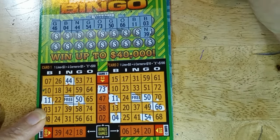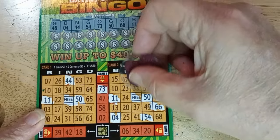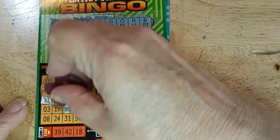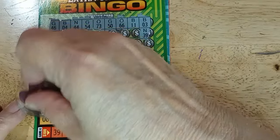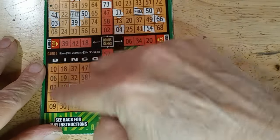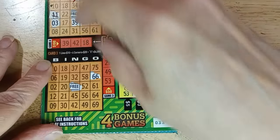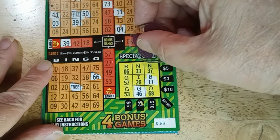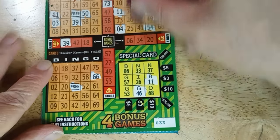Okay, we got B3 and N39. 39, 3. 39, 3. 39 and 3, got a 39. 3 and 39, no.